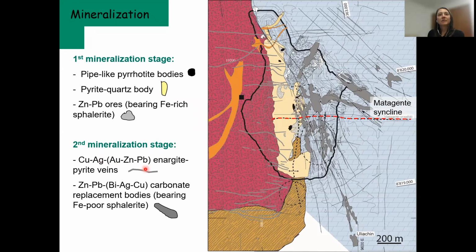In the second mineralization stage, we have these east-west copper, silver, gold, zinc, lead, enargite, pyrite veins, which are all east-west and mainly located in this diatreme dome complex. And on the eastern side, we have also zinc-lead mineralization, but low in sphalerite. So this is the main difference between the second stage and the first stage, and we're going to see why that is, right? It is related to the sulfidation state of the fluids.